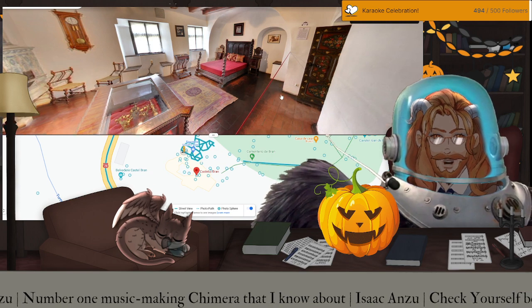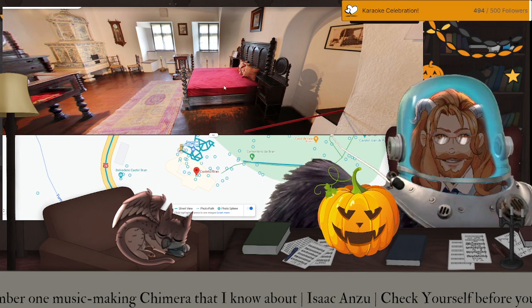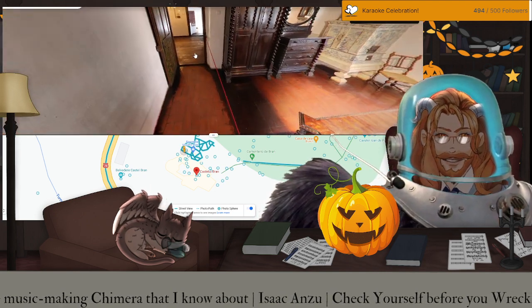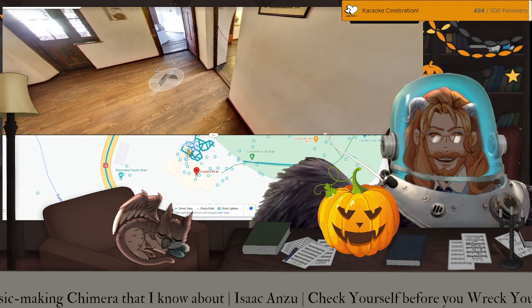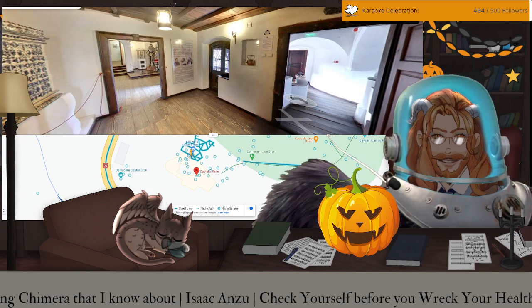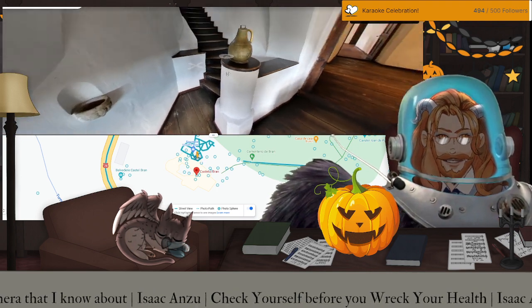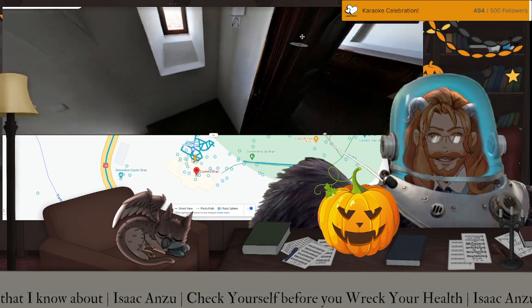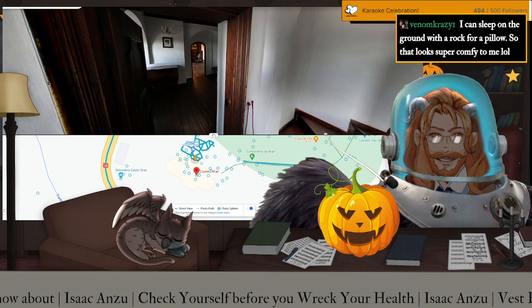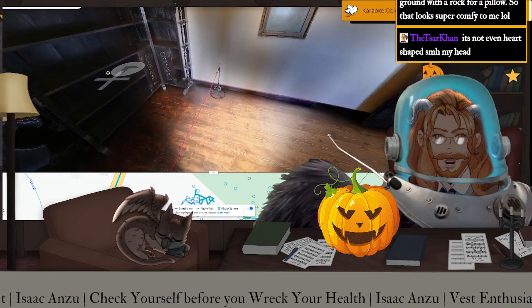Look at this mattress. I just want you to take a gander at this mattress. Does that look comfortable to you? I know it's hard to tell without touching it, but seriously. If I'm going to be seduced by a vampire, they better pay out the ass for that mattress, because we're breaking it. This is a cool castle. Ooh. It's not even heart-shaped, SMH my head. God.